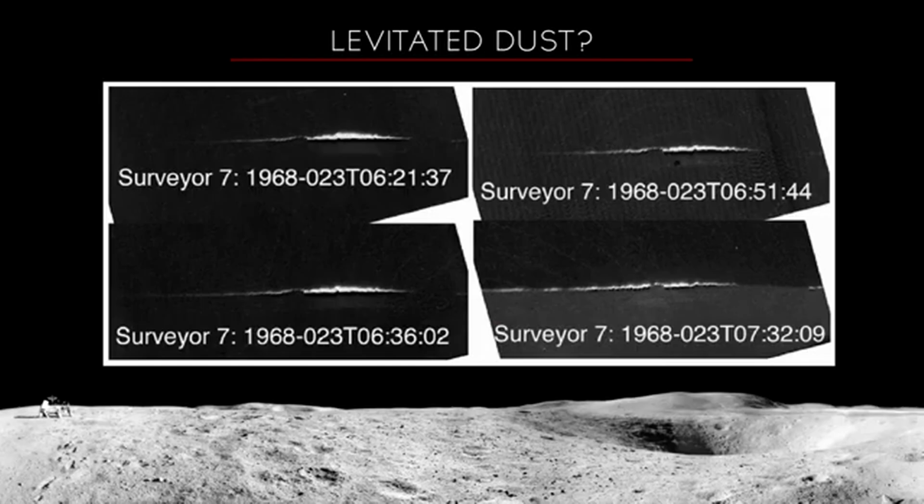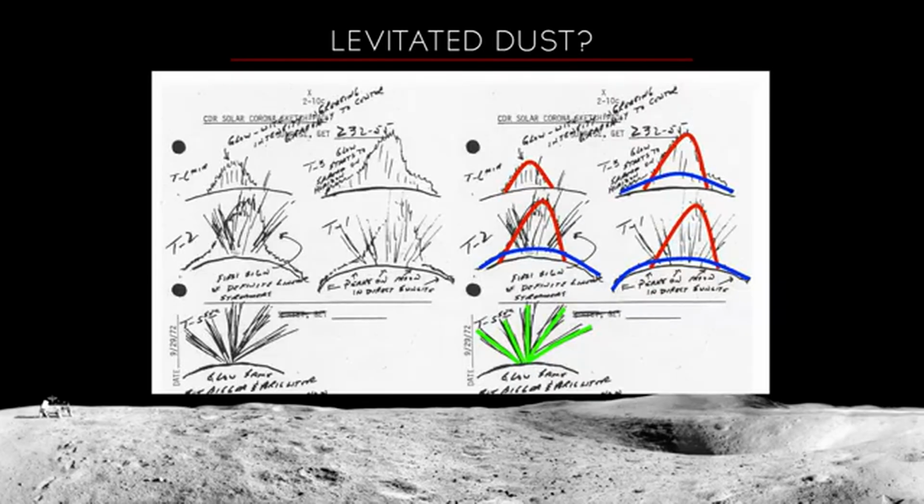There's been a lot of discussion about levitated dust. There's been a lot of discussion about whether dust is a critical design issue that will cause failure if it's not followed or not paid attention to. Levitated dust has been suggested both by the horizon glow taken on the Surveyor cameras and by photographs and notes made by Gene Cernan as the Apollo 17 command module approached the terminator. There's been a lot of discussion, is dust levitated? Does it move around on the lunar surface?